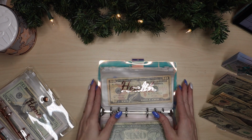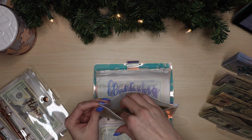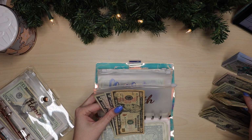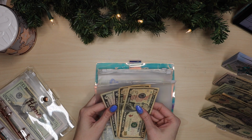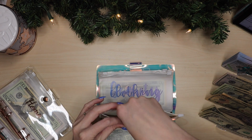All right, and then jumping into health, we are going to put $10 in here as well. Looks like we're going to do a lot of $10. I do have medicine to pick up here in the next few days, so that's what this will be going towards. And there we go.